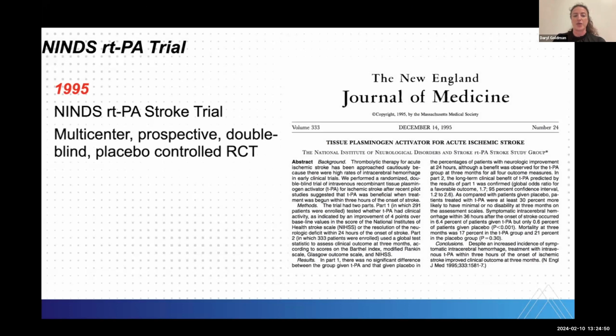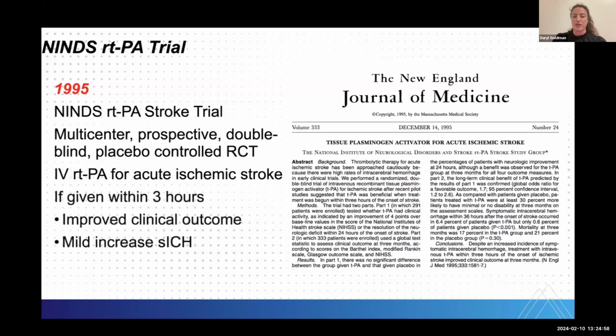This was a multi-center prospective, double-blind, placebo-controlled, randomized controlled trial. They put IV rTPA for acute ischemic stroke, and it was given within 3 hours of symptom onset. It showed improved clinical outcomes, but a mild increase in intracranial hemorrhage.